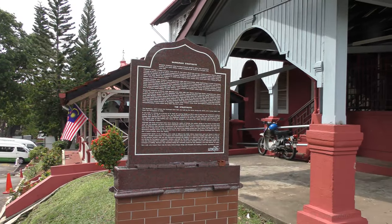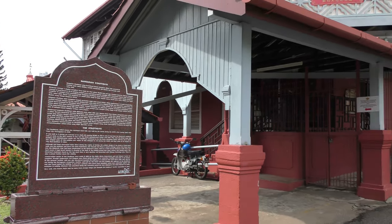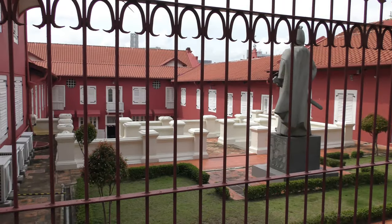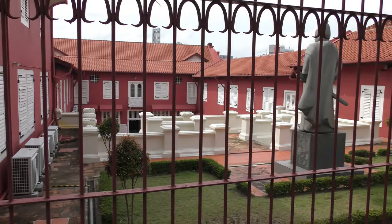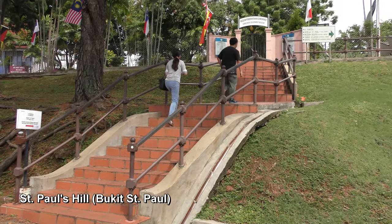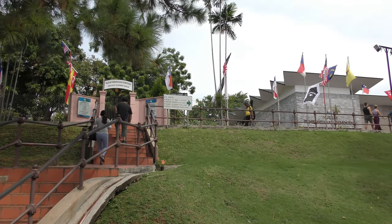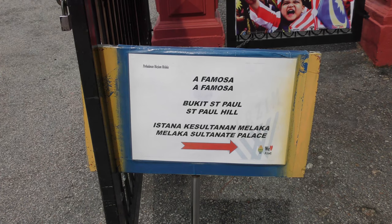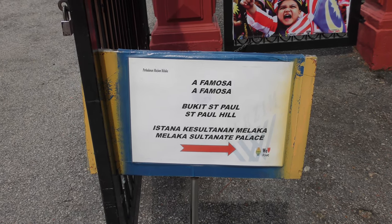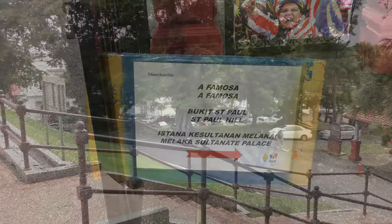And the building that houses the fire engine and the bulldozer is the Stadhuys, city hall. And this is it. Here's another look inside the city hall building. And that way up there goes to more museums on the top of the hill. Bukit St. Paul, St. Paul Hill, Famosa, Melaka Sultanate Palace.